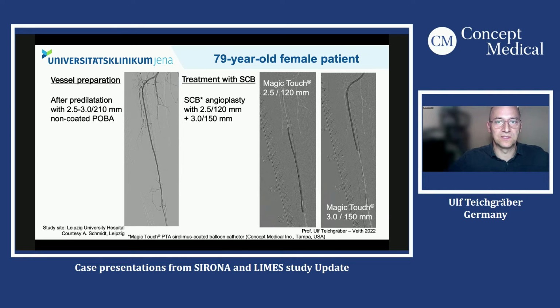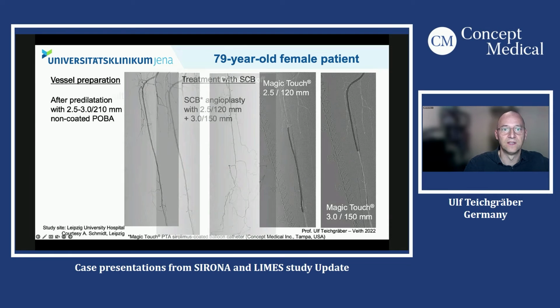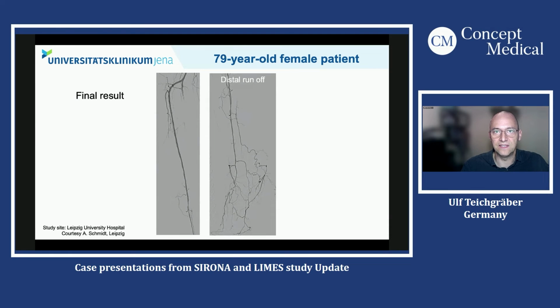and also with long dilatation times, the same as within SIRONA, with 3 minutes. Afterwards, the magic touch with long balloons was performed, with 2 long balloons to cover the whole lesion in the full length. So the final result, as you can see, is very nice. Let's see how the patency will be over time. And as I told you, the restoration of inline flow is very important.